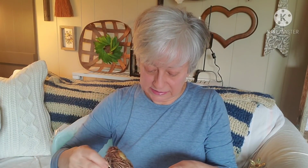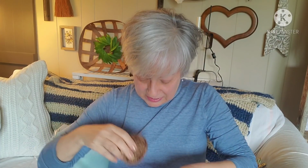Two of them have some gold eggs in here. I'm not crazy about the gold eggs, but I think I can easily, or can I easily? I'm not sure if I can easily take the eggs out, but I would like to go ahead and leave them in and paint them though. And two of these were on a clip as if they may have been on a Christmas tree or something. So I didn't think that was too bad for $1. What did I say? $1.99.